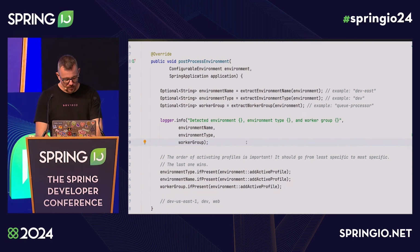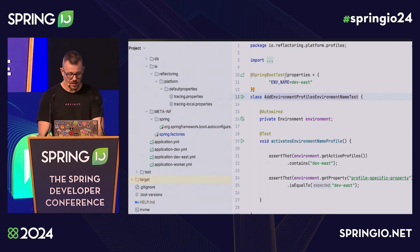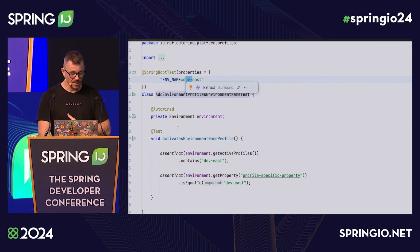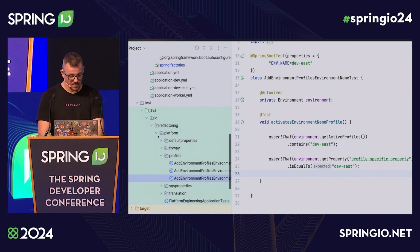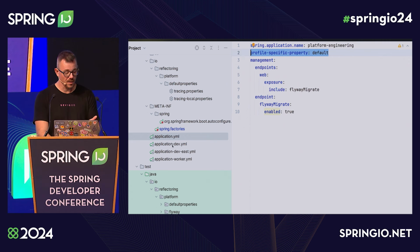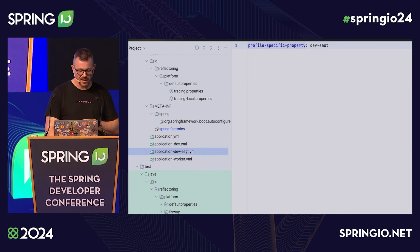And then I have a test here. Our teams can use it like this. So this test, for example, sets the environment name to dev east. And then we can check via environment get active profiles if the profile is actually active. And I've set some properties here. So some profile-specific property. This is the default value in the application YAML. And then in the application-dev.yaml, it's set to dev. In the application-dev-east.yaml, it's set to dev east.